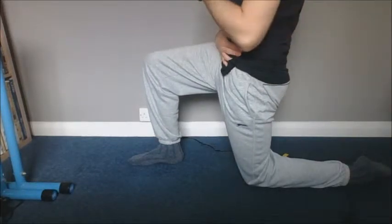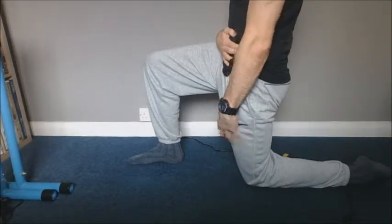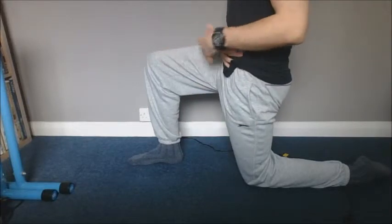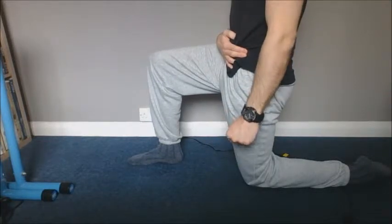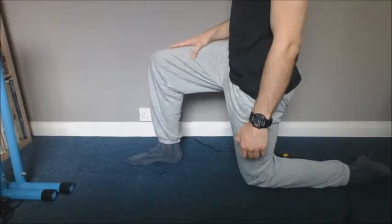You shouldn't have to go very far if you've kept this all locked in place before you're feeling the real stretch down that rectus femoris muscle, that hip flexor. Hold the stretch for 30 to 60 seconds, work up to doing that about 3 times, and do that for sort of 3 to 5 times a day, making sure to work both sides.